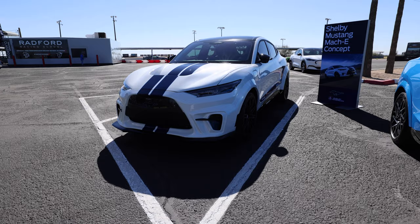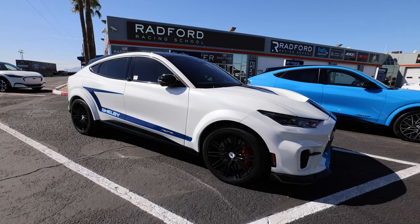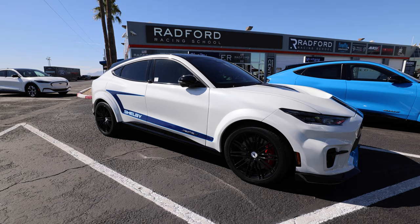And then the Shelby Mustang Mach-E concept. So Ford and Shelby built a Mach-E concept with forged carbon, custom-made Recaro seats, and some extremely sticky rubber to keep all the power to the ground. But the biggest thing here is look at that hood. God, sexy.